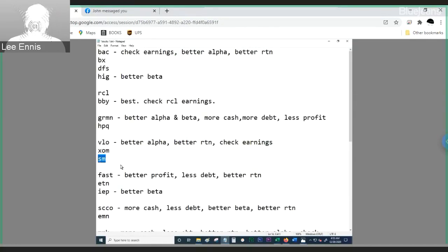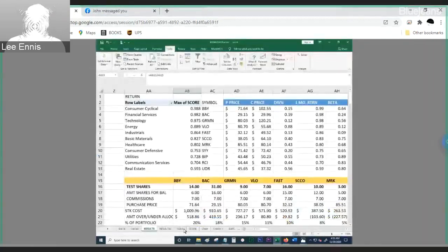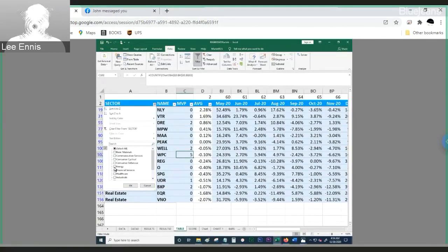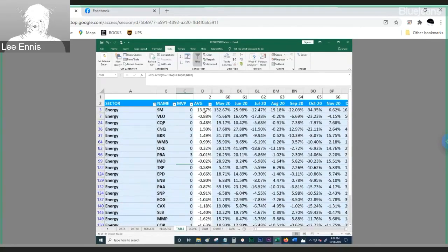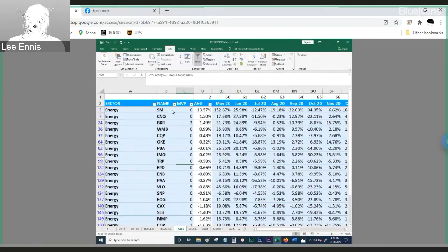SM, which is a company I don't know a lot about, but they are currently the best performing stock in the sector for the year. So let me quickly show that and see what's going on. All right, so you see here, make sure we get this sorted properly. SM, just crazy numbers.